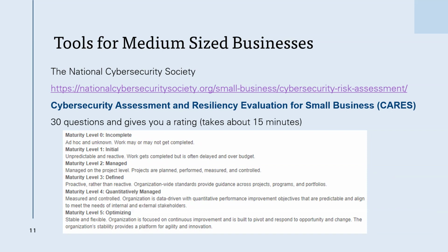CARES was adapted from the CERT, C-E-R-T, Resilience Management Model, and CMMI, which is the Capability Maturity Model Integration. Now that's a lot of acronyms that are tech acronyms. You don't need to know the acronyms. I just want you to know that these are legitimate acronyms and that they're well known in the tech industry. So what the CARES does is it defines your cybersecurity maturity level for you. So it's a small assessment. The framework aligns with the NIST cybersecurity frameworks, which NIST is the National Institute of Standards and Technology, and that is definitely one of the premier ones out there.